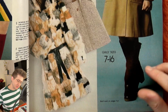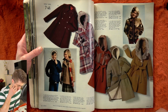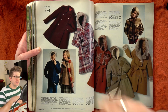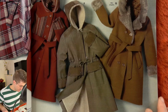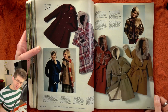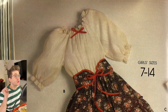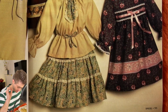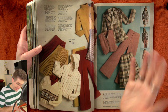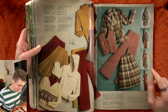It's a little bit of a lighter color scheme. They're very adult styled, you know. These look like the women's coats, but they're just scaled down for girls. They're sophisticated with fur trims. That folk look. And that kind of pinky color that I really like, this brown gray pink, is pretty.